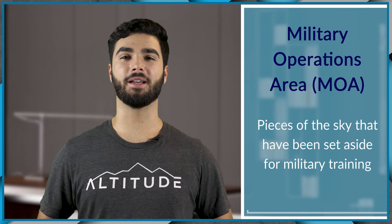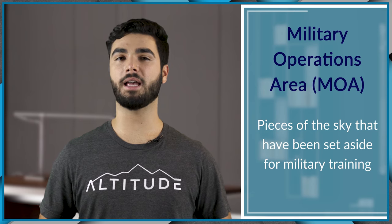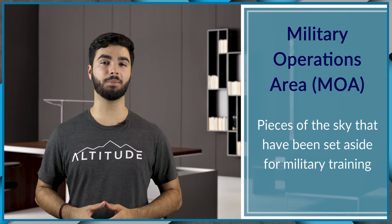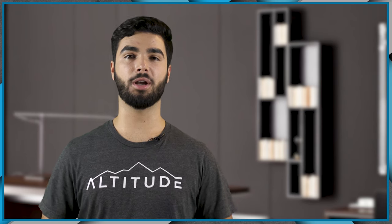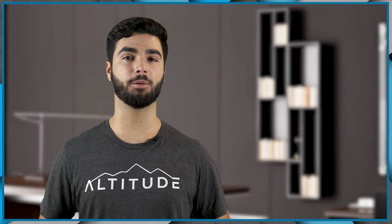Military operations areas, called MOAs for short. They're pieces of the sky that have been set aside for military training. Think of MOAs like a light bulb. They can either be on or off. If you were to see an MOA on a sectional chart, it could be identified by magenta hash marks, and a remote pilot in command would need to exercise extreme caution in this region. When an MOA is active, it is possible to get permission from air traffic control to fly in the affected airspace. However, there's no guarantee you'll be given clearance, and you could just as easily be denied permission.